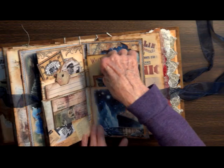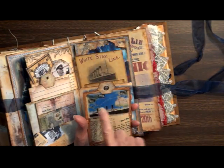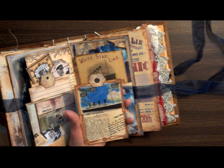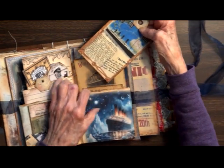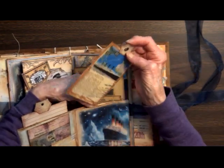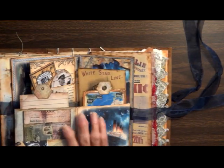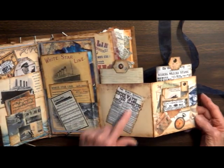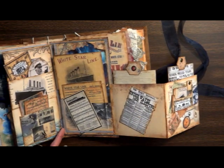All the icebergs pulled out from the top of it. This little map shows exactly where she sank. She departed Southampton, destination New York. It's a good history journal because everything in it is a copy of the original. And it opens up like so. You saw this, it folded. Another little paper here that I just stuck on there to decorate.